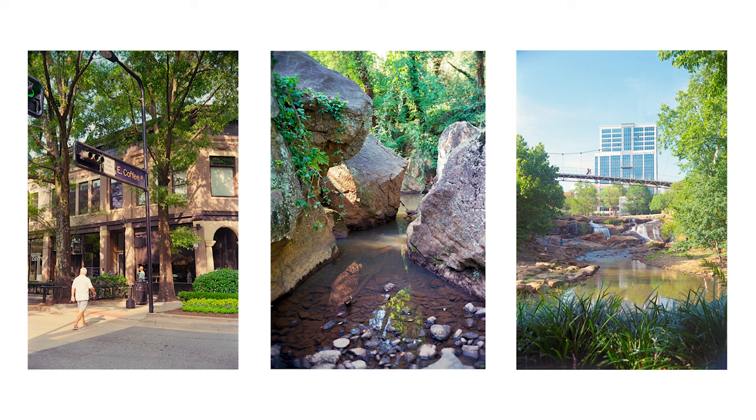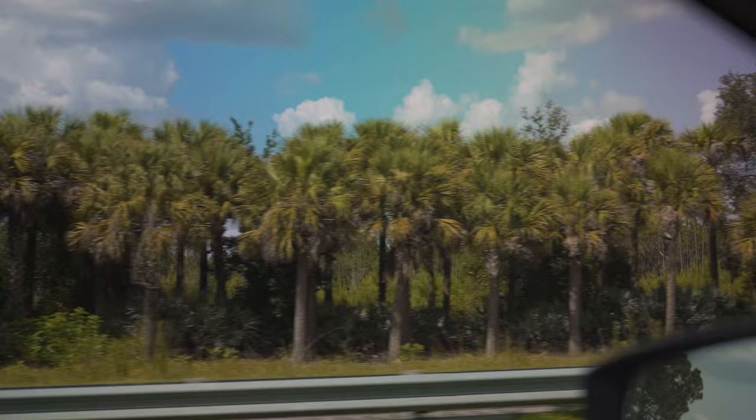After some quality time with the fam, we were off to Florida, and we were greeted by the Sunshine State almost immediately with rain.